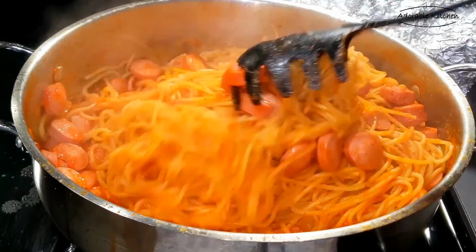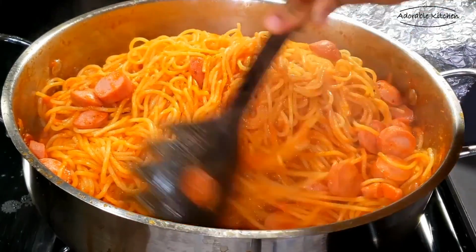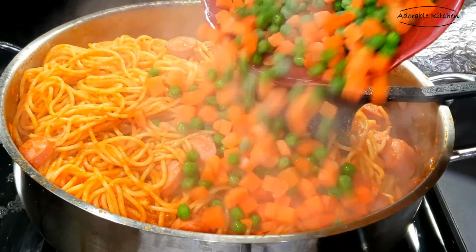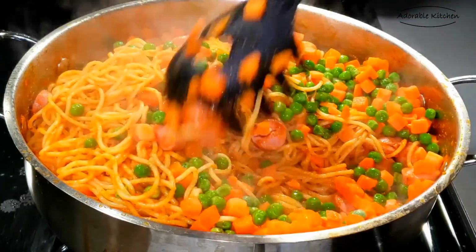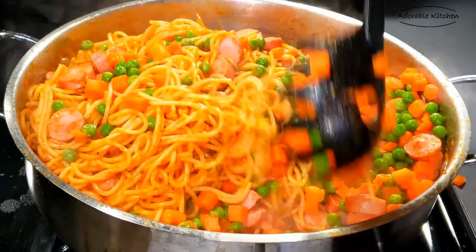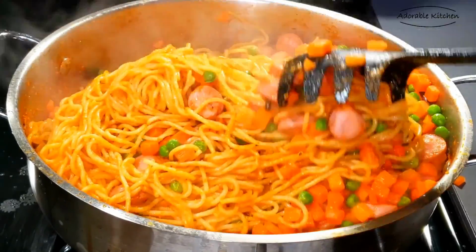So guys, this was after 10 minutes of steaming my spaghetti on a low heat. I gave it another good stir. Then I poured in my frozen vegetables, that's my carrots and my peas, and I gave it another good stir. Guys, can you believe that this rich spaghetti jollof was made with just $4? This is so surprising, even to me that made it.